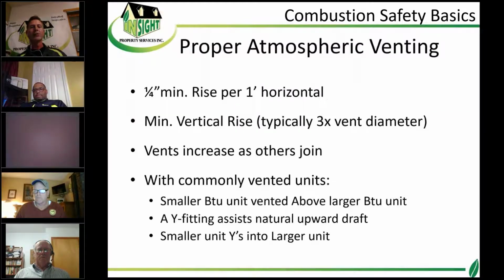Proper atmospheric venting. These are the vent connectors coming off of water heaters and furnaces. Generally, you want to see a 1/4 inch rise per 1 foot of horizontal. So if I've got a horizontal portion, for every foot it goes laterally, I need to see at least a 1/4 inch rise on that.